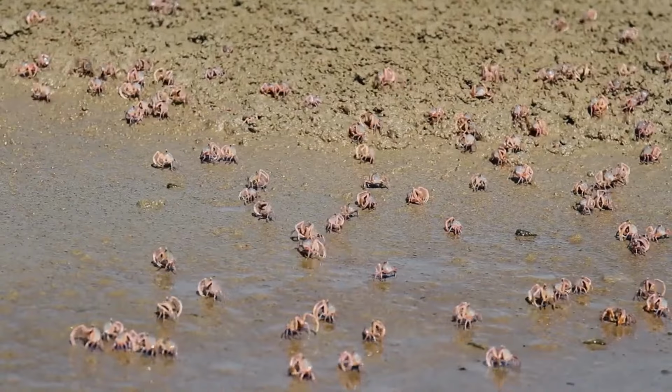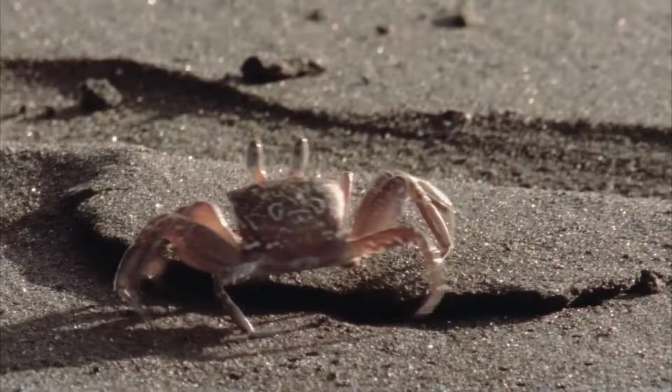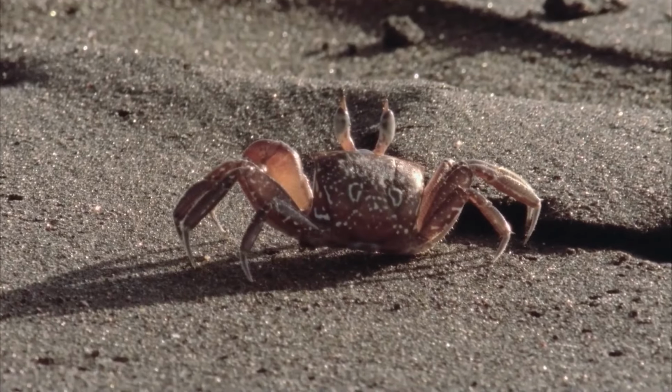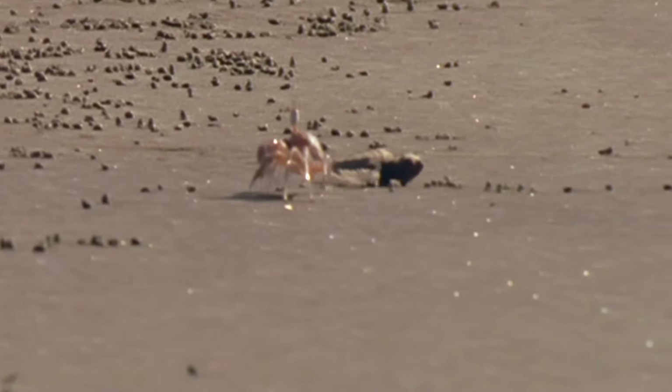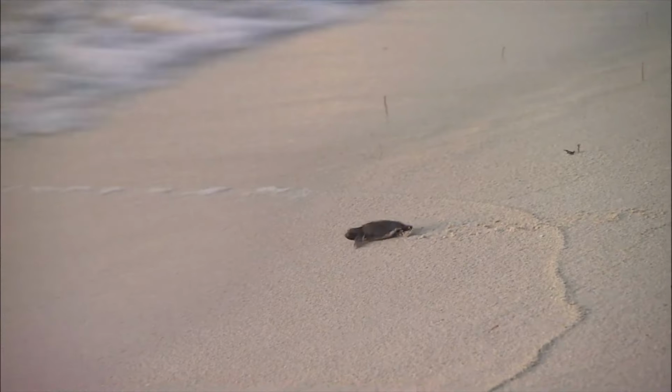With their mothers long gone, the hatchlings must fend for themselves against predators such as crabs that pick the vulnerable turtles off as easy meals. For the green sea turtle, this, their first journey from nest to sea, is the most dangerous of their lives. And even for those that manage to swim away, the future is far from certain for this endangered species.